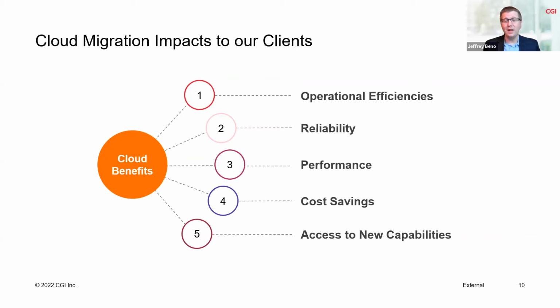And then the new capabilities, as I mentioned, with platform as a service, you get those new capabilities folded into your product much sooner than if you were doing them yourself. And then also, for example, with AWS, every week, every month, they're coming out with new services that you can quickly tap into and integrate into some of the applications that you have today to start taking advantage of those new capabilities.